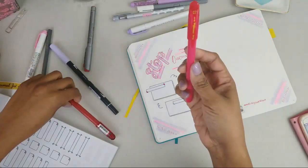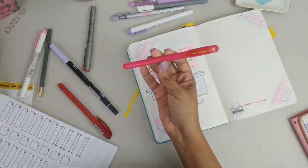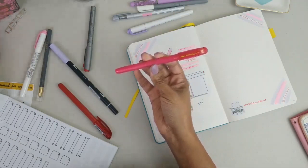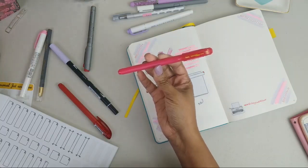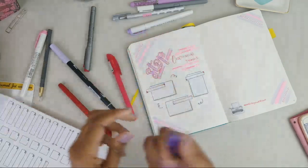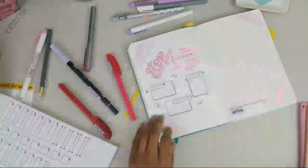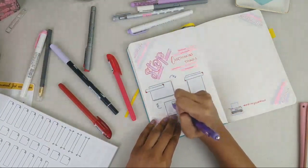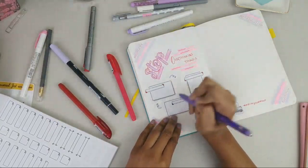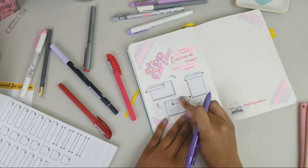Oh, and just in case anybody's wondering what kind of pens these are, this is Pentel Energel. And I don't see the purple, so my purple will be by Paper Mate. Okay, cool. Thank you. Good to know. Okay, that purple is real dark. I tried it. And I didn't put the stick down too good.